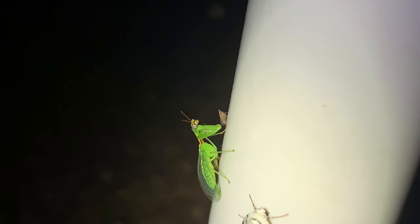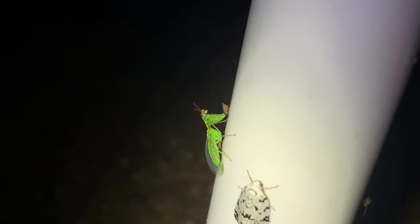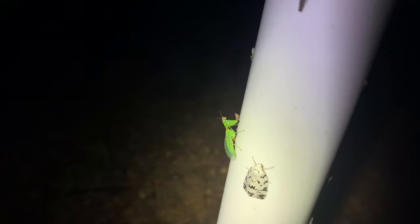Take a look at this super cool little mantis fly. Look at that. Big old raptorial arms like a praying mantis, but teeny, teeny, tiny like a fly. Really neat little creature.